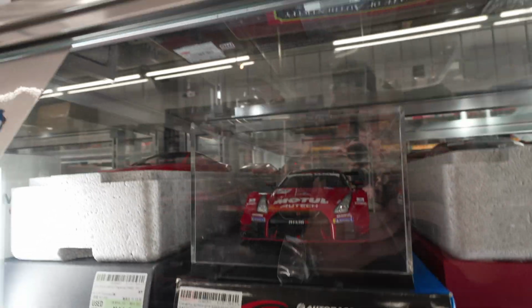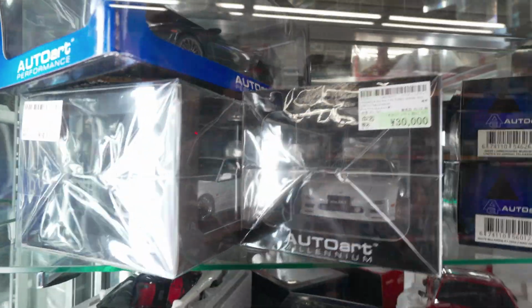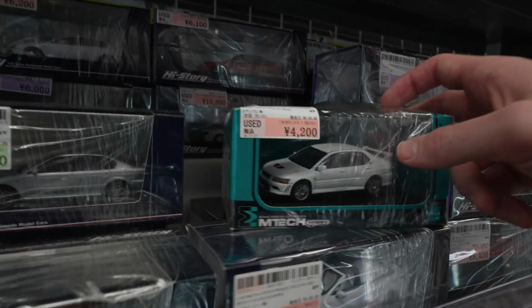Wow. R35 GTR race car. It's pretty cool. Lambo. Got an RX-7 there, the NSX Type R. The Auto Art stuff is some of the highest quality stuff you can get, so this is super sick. I think there's four levels to this place as well, so this is just downstairs. So we might have a look at all the different levels. Check all this out. Wow, cool.